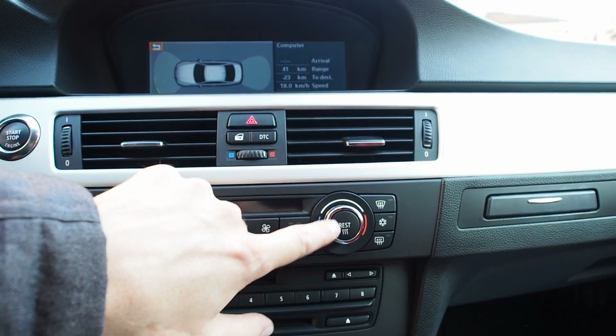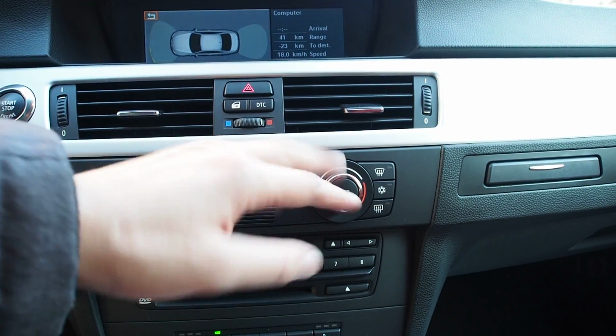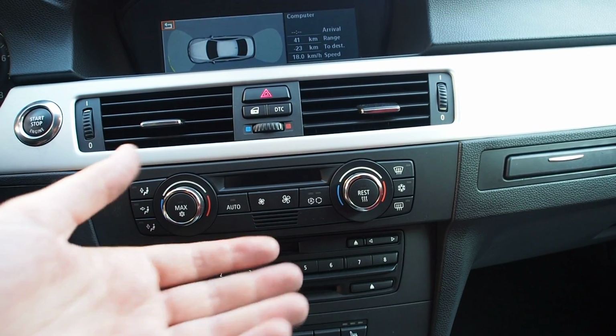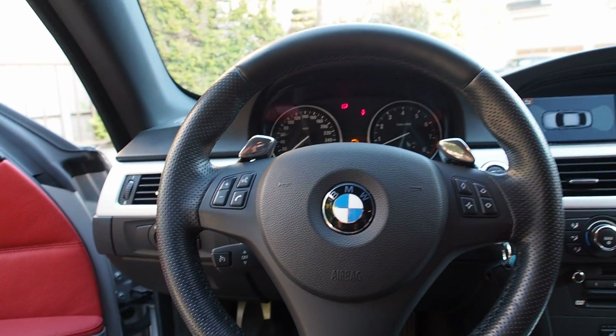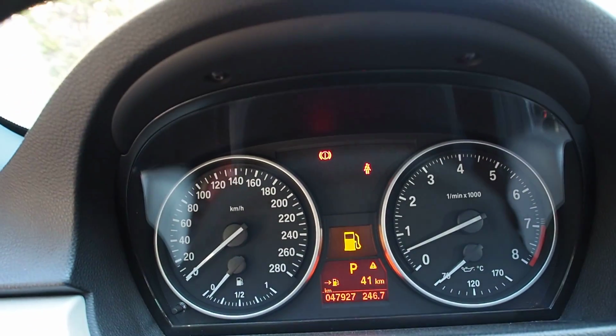Okay, it has the rest version on the heater, which is great to have. This means when you turn your car off, you can use the residual heat of the engine to get your heater working. I really like that, especially living in a cold climate when you want the heater on but you don't want to use your gas. Waiting in a parking lot for your wife or something.